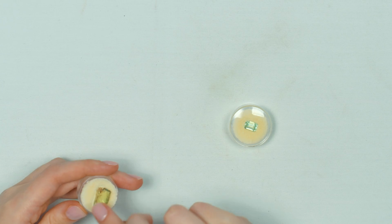There's a rough piece. You can see right through that. That's really cool. I love how fresh it is, so fresh and so clean. Kind of reminds me of peridot. Peridot to me is a little bit yellow. I love rough, but I really love cut stones. This, to me, looks like maybe 2 or 3 carats.